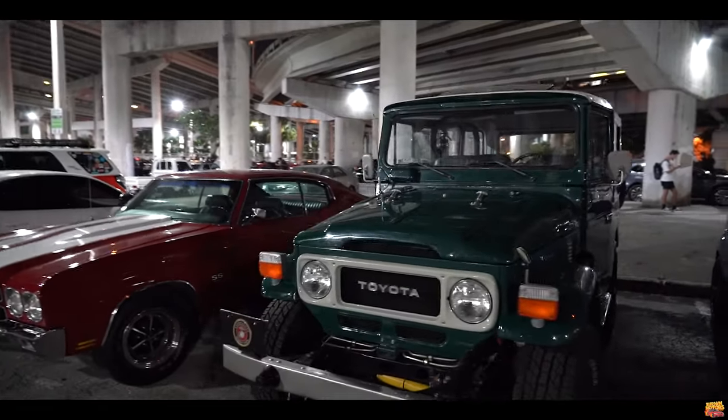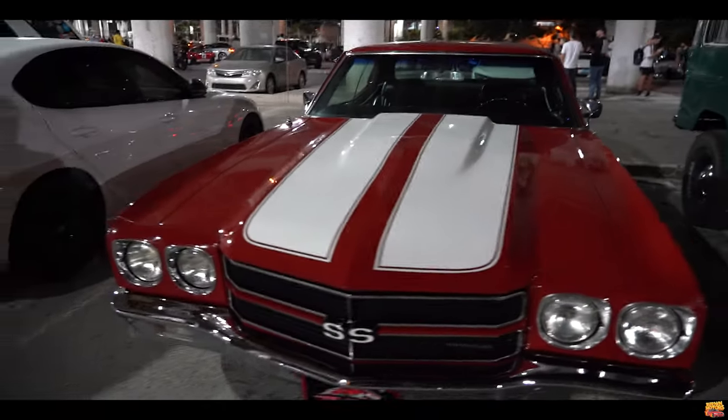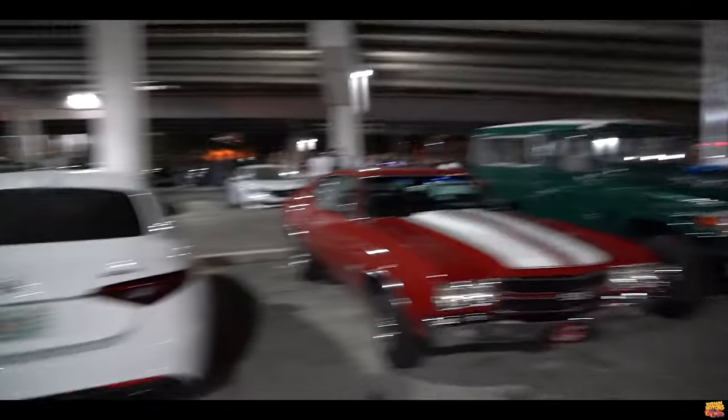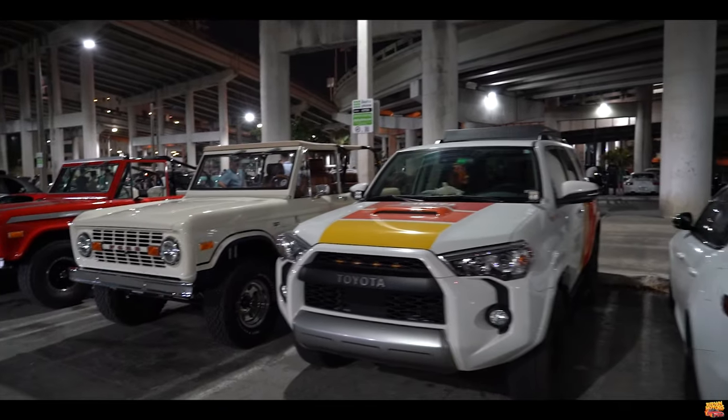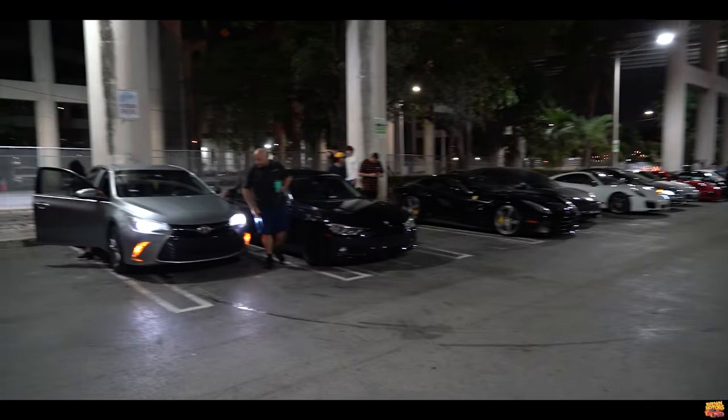This old Toyota, this thing looks sick. I bet it still runs perfect to this day. Sheesh. Old school Chevelle. Look at this Ferrari over here.